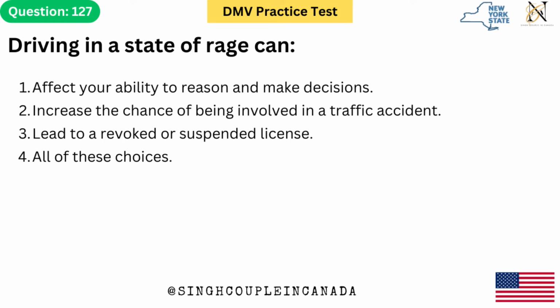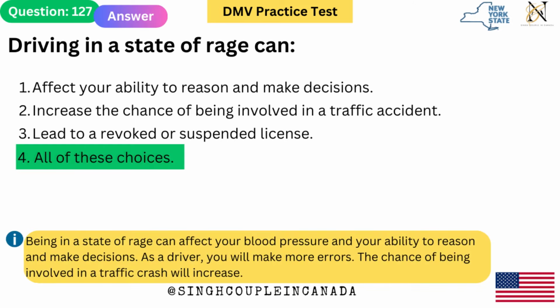Question number 127. Driving in a state of rage can 1. Affect your ability to reason and make decisions. 2. Increase the chance of being involved in a traffic accident. 3. Lead to a revoked or suspended license. 4. All of these choices. The answer is 4. All of these choices.